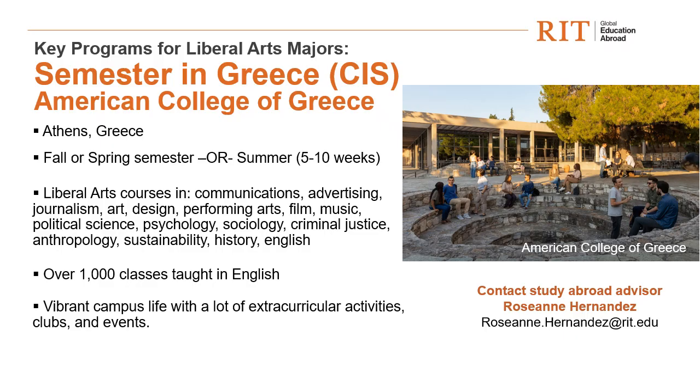Located in the ancient city of Athens, the American College of Greece is home to about 4,700 college students. The American College of Greece is located in a picturesque setting on the edge of the city and boasts a vibrant campus life with many extracurricular activities, clubs, and events. Greece is a fantastic place for outdoor enthusiasts with the mountains and Mediterranean Sea close by and a moderate climate. If interested in this program, your study abroad advisor would be Roseanne Hernandez.